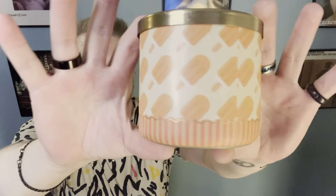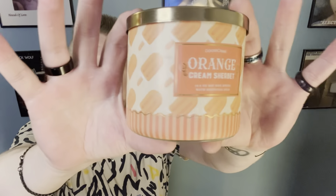I also finished off Orange Cream Sherbet from Goose Creek. I bought quite a few of the candles in this collection and really liked them. Goose Creek does a pretty bad job at the seams on their wraparounds here. There's always a massively uneven discrepancy in their wraparound seams.